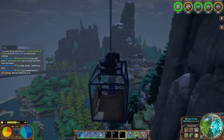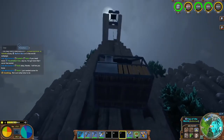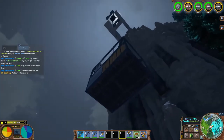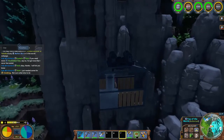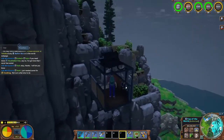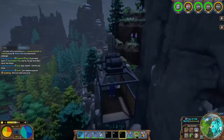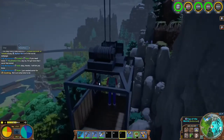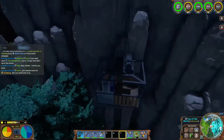So that's kind of it from the scenic outlook. Oh, that's cool with the moon right there. But again, just kind of my last look around the area, see what's going on. It is a beautiful world. It's going to be sad to go, but I know it's time to move on.